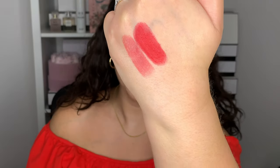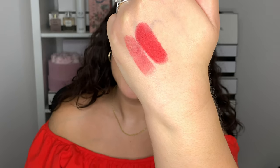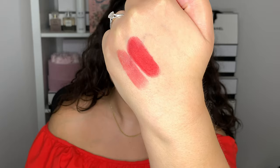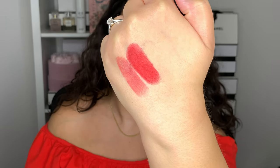All right, so 36 L'Interdit. This is the classic iconic red for Givenchy. I'm gonna do what I did before, do two swatches, one more sheer and one more built up, and then I will provide swatches compared to the deep velvet formula. So here we have it sheered out more like a stain, and then the swatch next to it is more true to color, how I would wear it, just layered a few times.